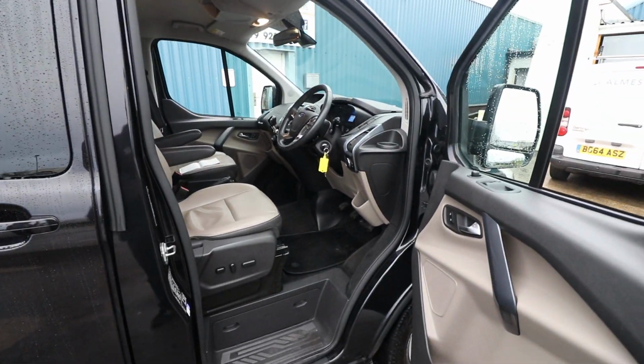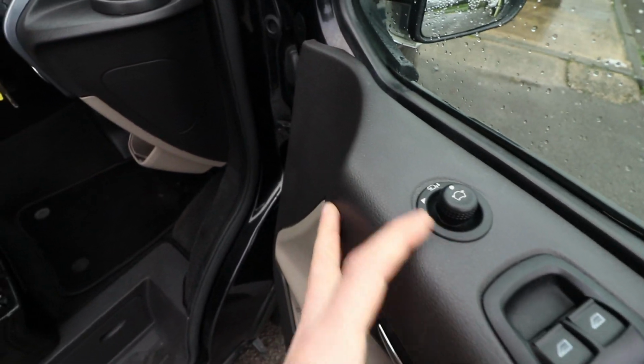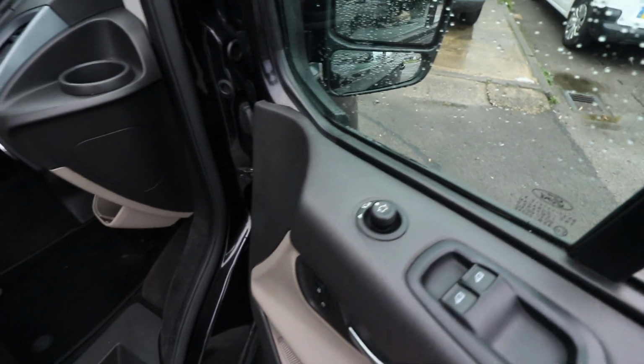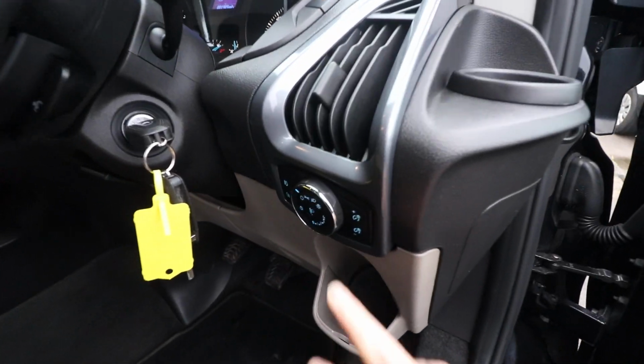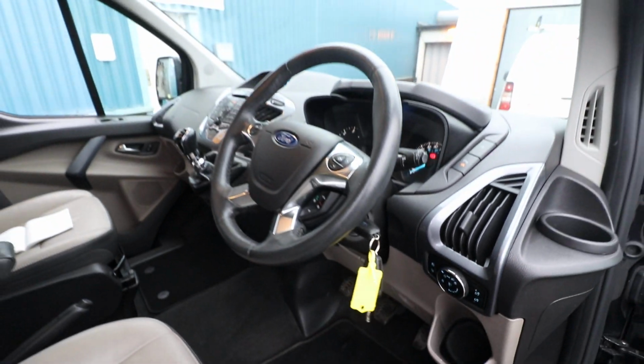And if we open up the driver's door, this is where things start to get a little bit different. So we've got the electric windows, we've got electric folding mirrors. That's how you operate them. You've got auto-activated lights and wipers. We have got 2 full keys with this particular vehicle.